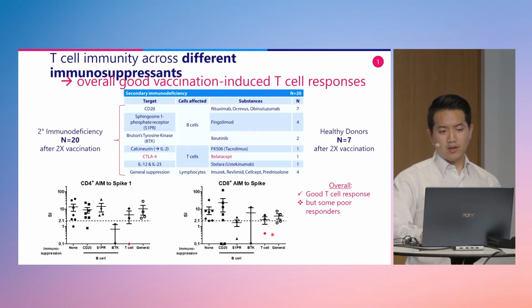What was interesting for me too is those drugs that target T cells, they still actually are able to respond generally pretty well, but that also depends so much on what drug you're using. So CTLA-4 really blocks activation of T cells. That one there we see a clear inhibition, but the other ones, which are a little bit more specific, they don't target all the T cells. We still see pretty good responses.